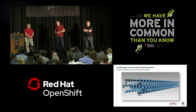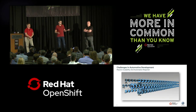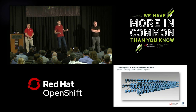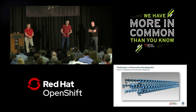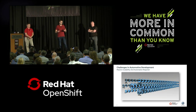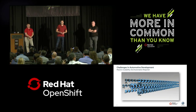The system should be capable of doing a proper deployment of those test benches. It should take care of distributing test cases to those test benches, executing them automatically, and for sure the system should care about proper resource claiming and cleanup. Yeah, sounds easy, right?